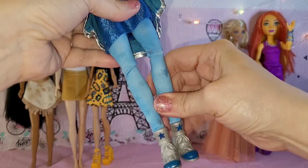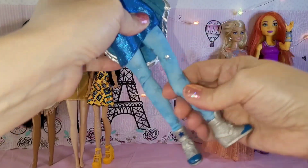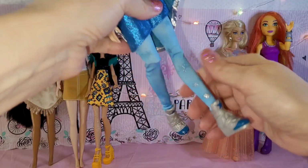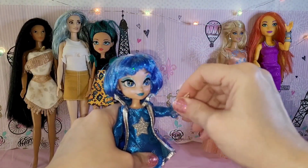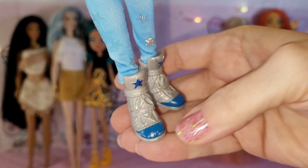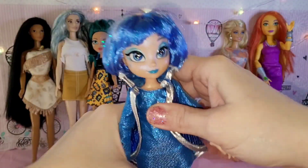Now the only thing that's a little weird is that her knee articulation is stunted. It just barely goes. That's all that it does. Just that little tiny bit of a bend. So I think that's a little strange, but she has the full rotation, she has the elbow and the wrist articulation, which I love. And she has these cute shoes. Shoes are a little worse for the wear. They have a little scuff on the toe there, but I'm not mad at it. She is super, super cute.